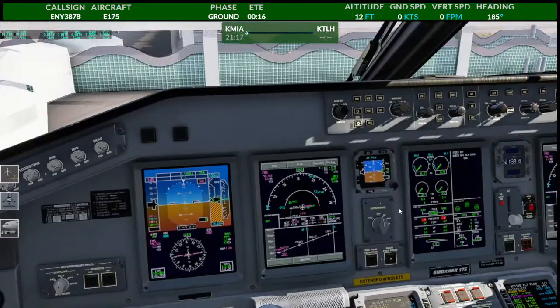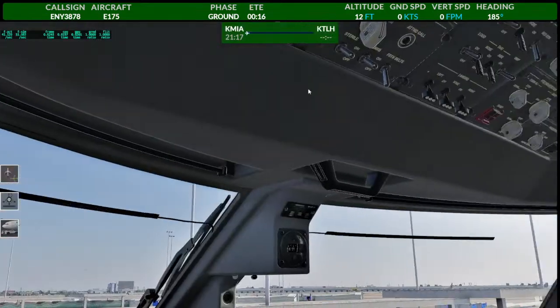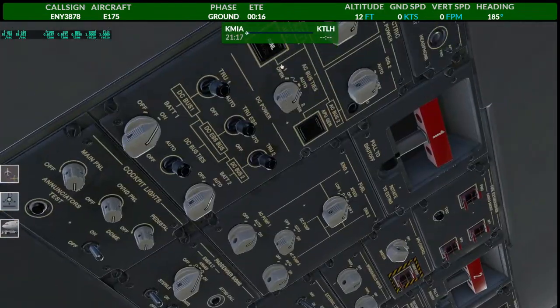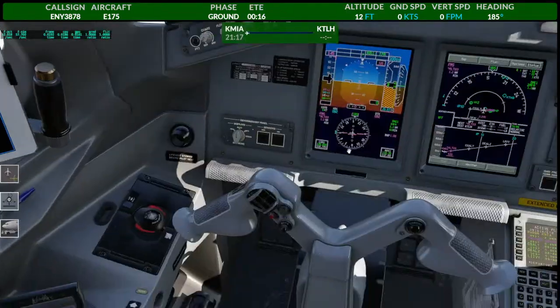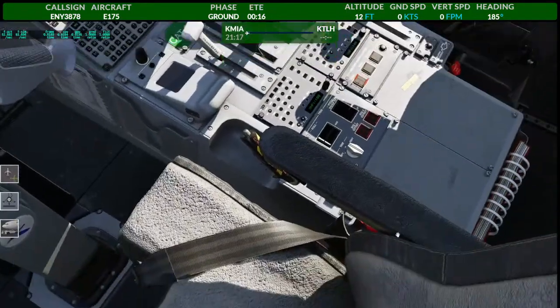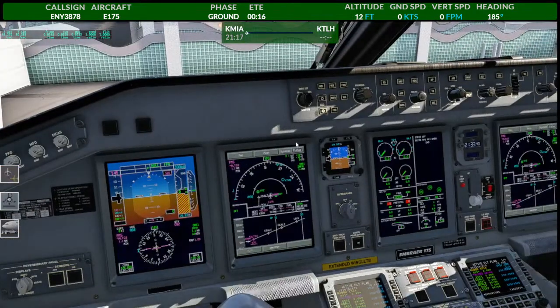Alright, so we put the altimeter in already. We're gonna set the course to heading 092. Close these. I think we got the APU running now, so we don't need the GPU anymore. We close the boarding doors. Ensure the parking brake is set. I think we're ready to go here. So let's go ahead and call for pushback.